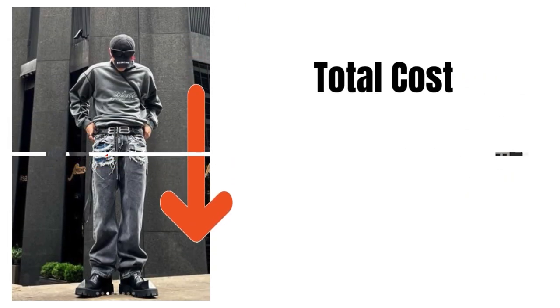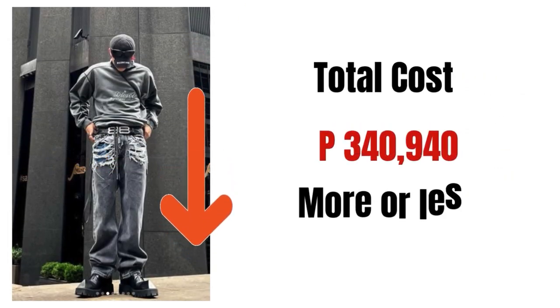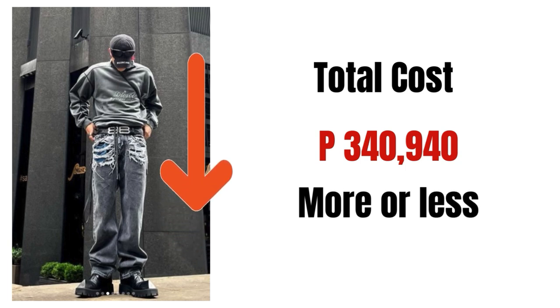Total clothing attire cost 340,940 pesos.